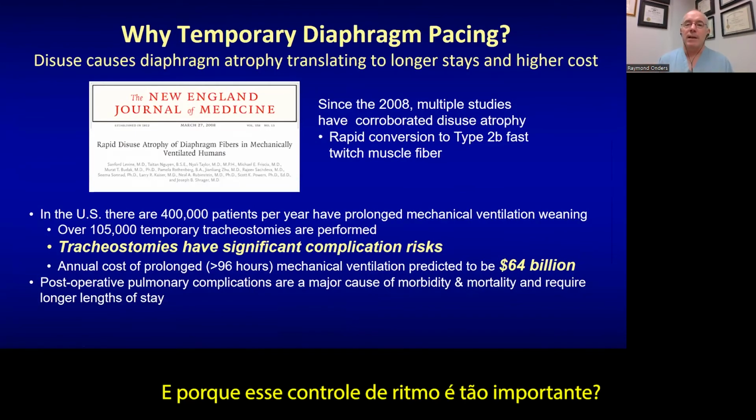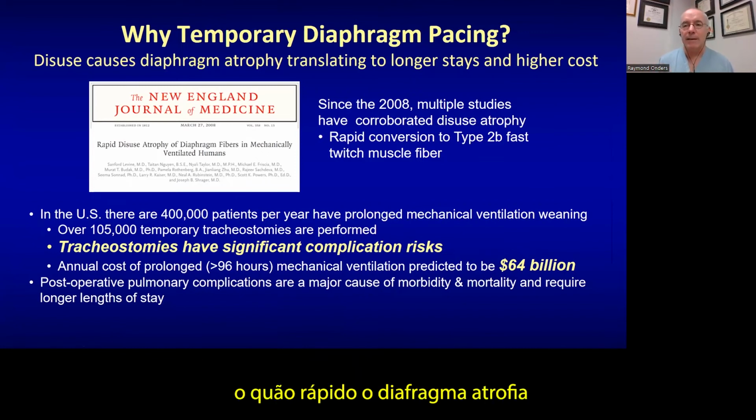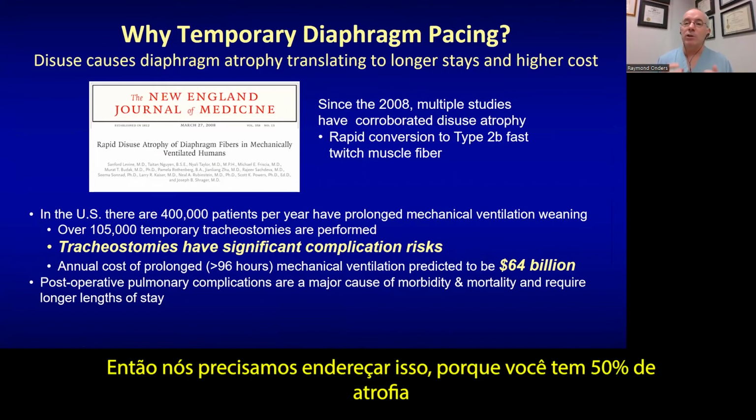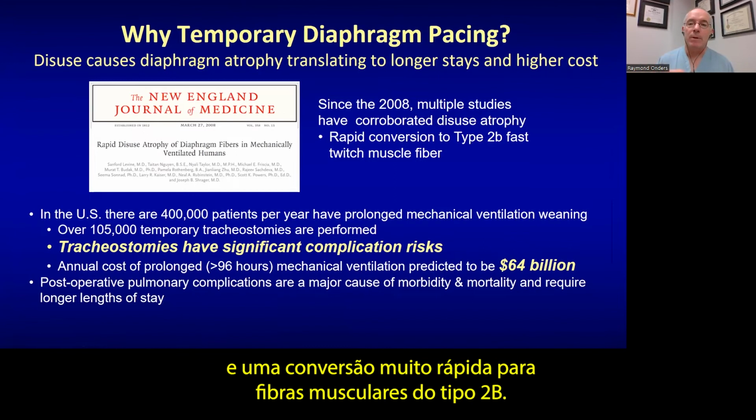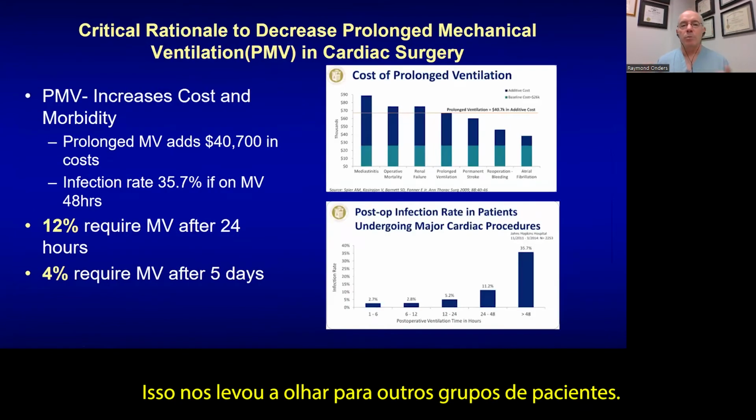And why is diaphragm pacing so important? We've shown since this 2008 New England Journal of Medicine article how rapidly that diaphragm atrophies, how rapidly things will change. And so we need to try to address that because you'll get 50% atrophy, very rapid conversion of type 2B muscle fiber. That led us to look at other groups of patients.